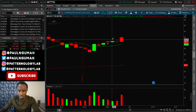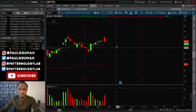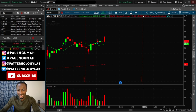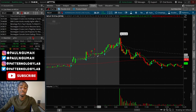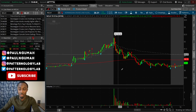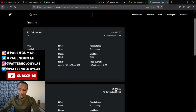So I bought in right there on a 27, and I was expecting magical unicorn news to hit the next day, but it didn't. I had to wait an extra day to get my news, which finally did today, pre-market, and it pushed the stock higher, which is exactly what I wanted, which was exactly what the plan was. And then what I did next was to get rid of all 15 contracts that I bought for $1,275.